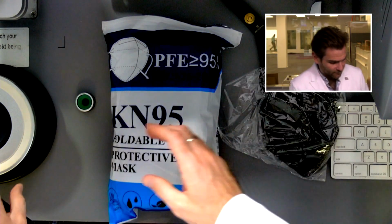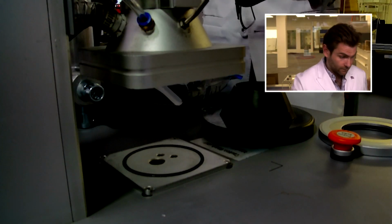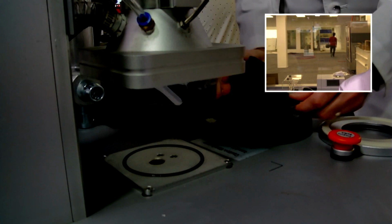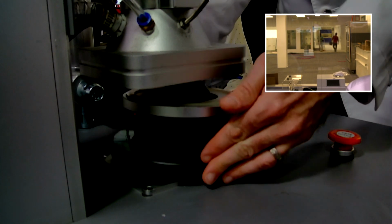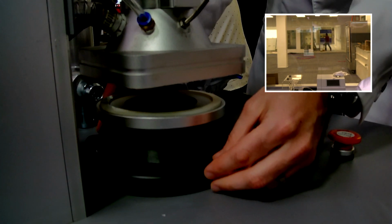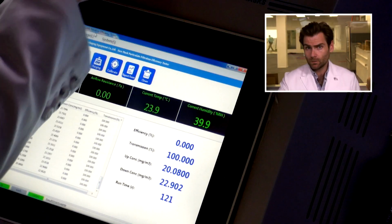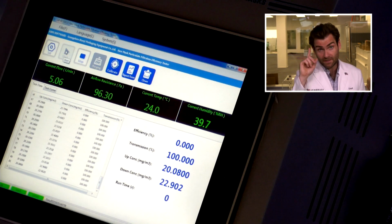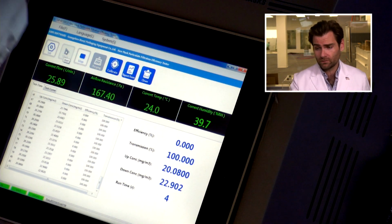The brandless KN95. It's very soft. And I'm going to let her rip. This is a PFE machine, Particulate Filtration Efficiency machine. If you want to find out more about how this works, check out that link. But we are testing using the NIOSH test today.